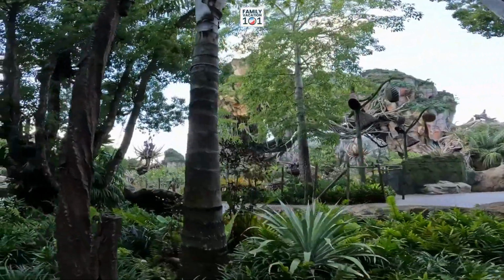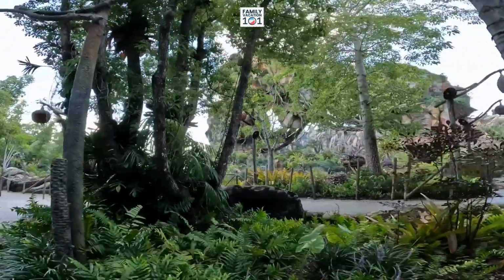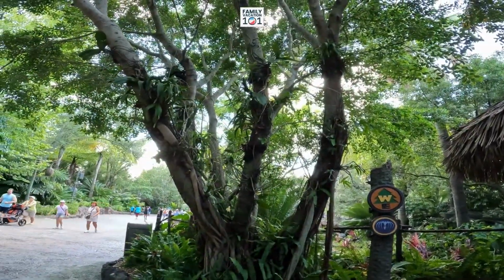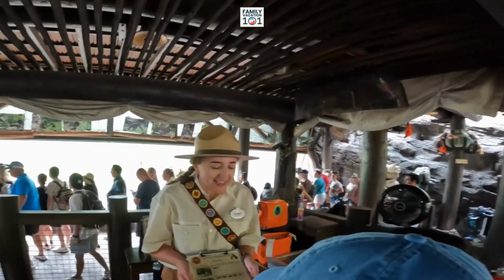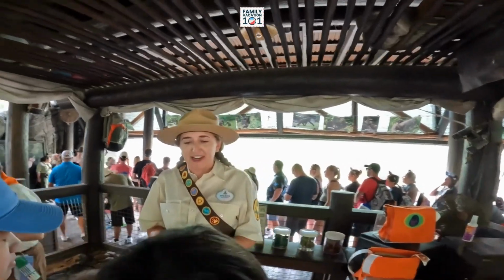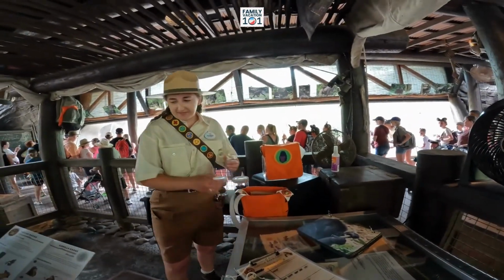Sometimes these stations are hard to find, and once you find a station, you can't just get a badge and go. You'll need to spend 5 to 10 minutes learning about each badge and giving the right answer before your child is awarded a Wilderness Explorer badge. So if you're short on time, steer clear. Don't do the Wilderness Explorer Scavenger Hunt.